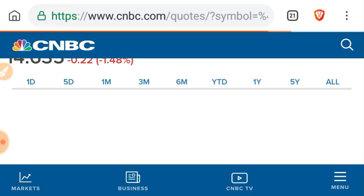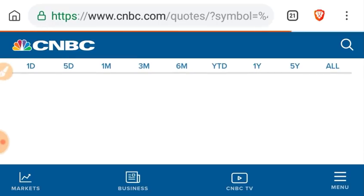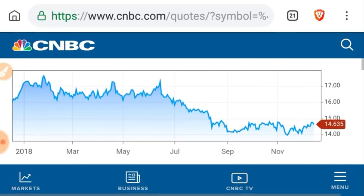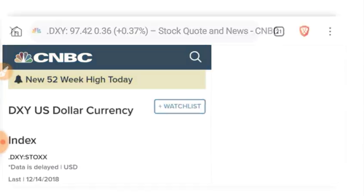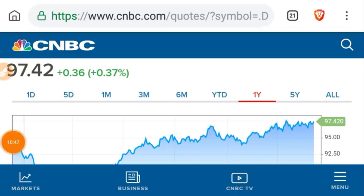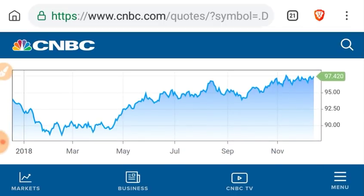Let's just look at silver real quick, because strength in the dollar is going to cause weakness in precious metals. There's your 1-year chart for silver. Still looks like a buy to us, but hey, take the advice as you will. Let's look at the US dollar index. There's your 1-year chart of the US dollar index. Dollar hits a 52-week high.